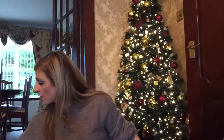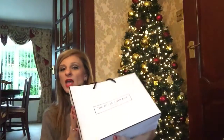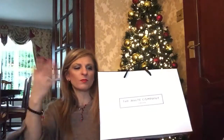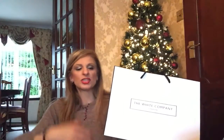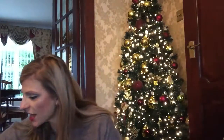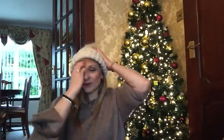And of course, another thing that is very popular at Christmas time is gift sets from the White Company. There's no point me opening this up because it's all boxed up, but it's your usual shower gel, candle, that kind of thing, moisturizer. So yeah, White Company is another popular place I like to shop from at Christmas time. For myself, I got a woolly hat. So yep, got me a woolly hat for Christmas. That's mine.